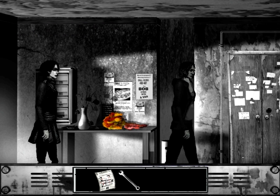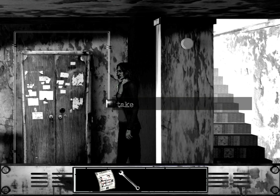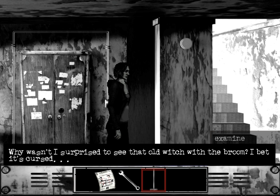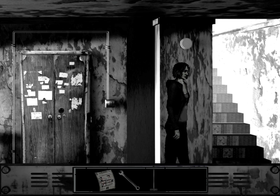Makes me wonder how exactly she does it. She uses some magic abilities. A witch! Burn her! Oh, broom. Witches need a broom. Let's get her a broomstick. Why wasn't I surprised to see that old witch with the broom? I bet it's cursed. Okay, let's not go. Master criminal, if anything. More like an amateur.